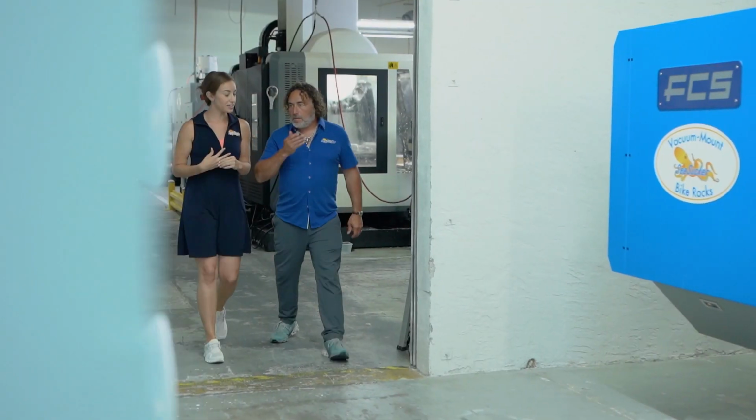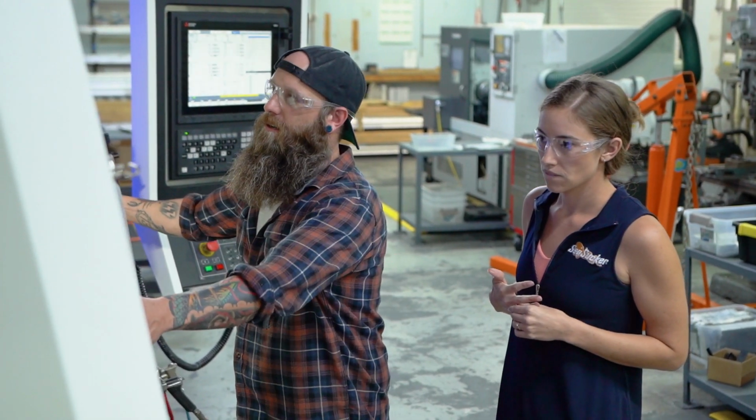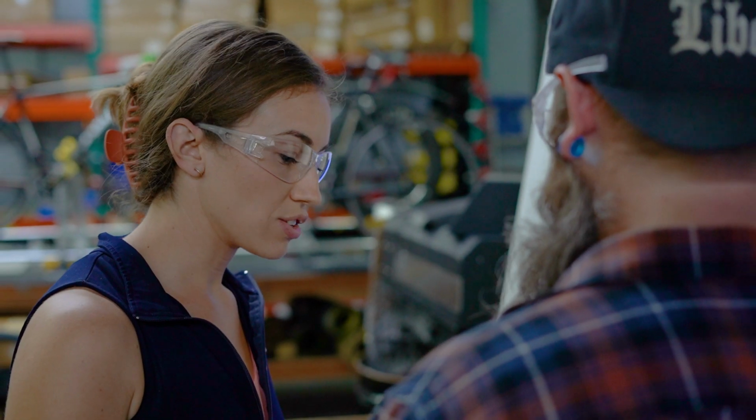A big thing that SeaSucker can provide our customers is versatility. You can have one rack that you can take from vehicle to vehicle without having to always purchase a new one. Even when you buy a new car, it's gonna go with you.